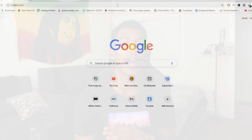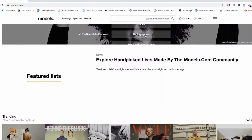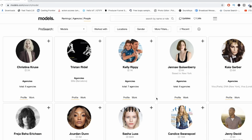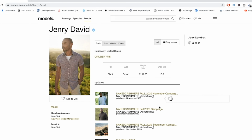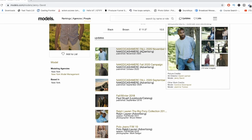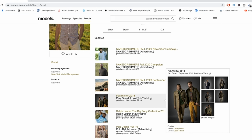Tip number one, to even start with a portfolio, I would go to models.com and look up any model that maybe resembles you, skin tone, weight, height, whatever. So for me, I would go to a black guy who's 6'2" or above, or maybe 6 foot and above, who has like a 32-inch waist or below. Like I wouldn't go to a white guy who's 200 pounds, or 300 pounds, whatever.